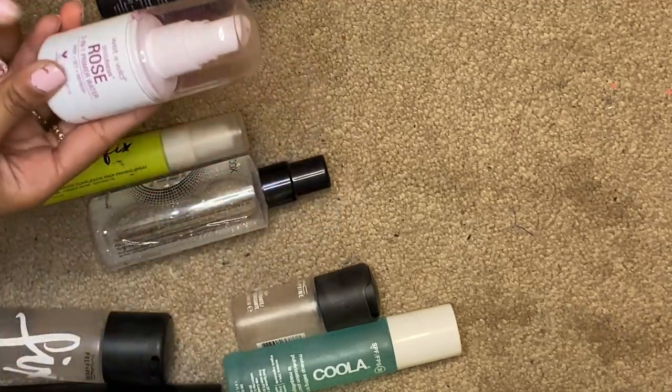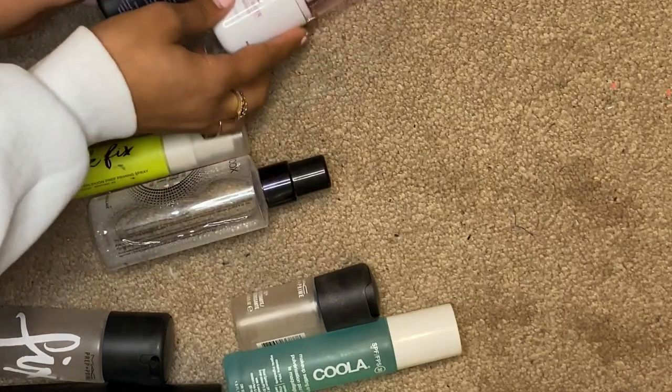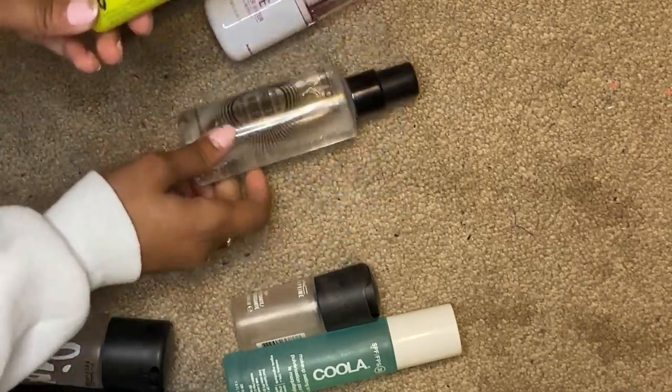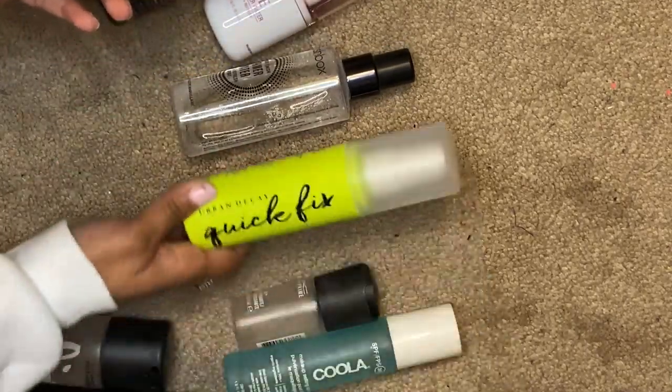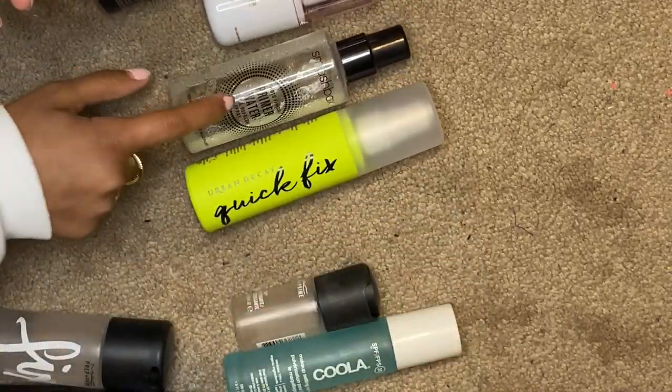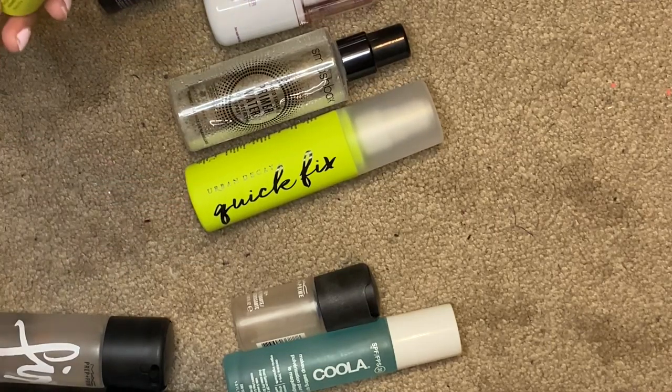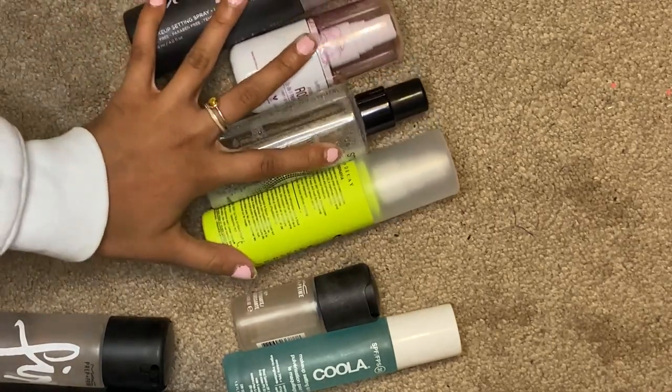I also like the coconut one. I don't have that, I just have the rose one. So that's a keep. These two are keeps, except this one's going into the travel bag, so this one will stay out. Love this one. I do like this because it has more of a coconut smell. 10 out of 10 would recommend.